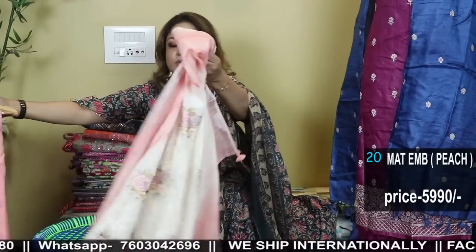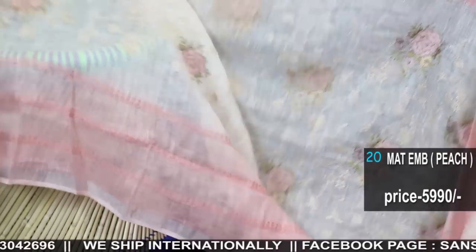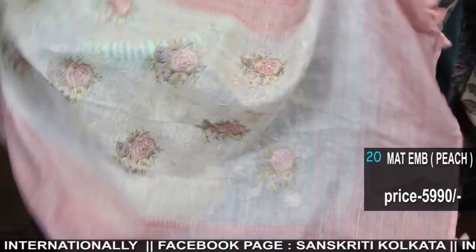Oh, the dupatta I was showing, I think, is the opposite side. This is the right side dupatta. Okay, this is a beautiful dupatta with full threadwork.